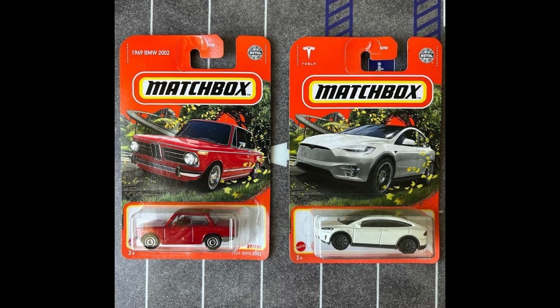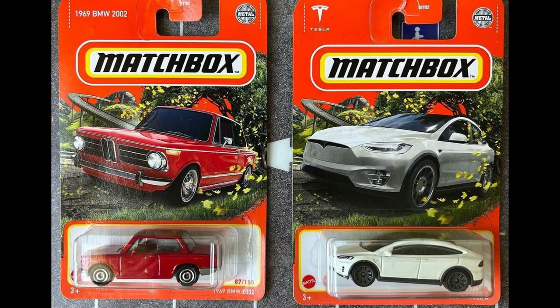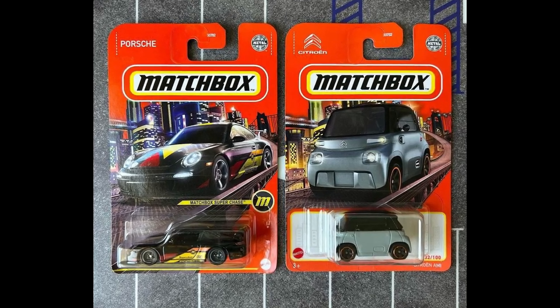Let's check out the new upcomings from various lines by Matchbox. So here's a sneak peek of the cars.